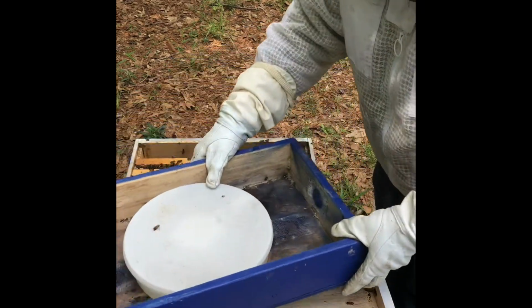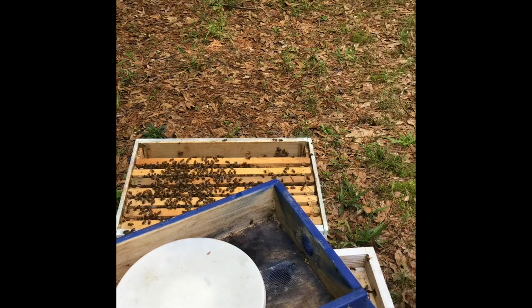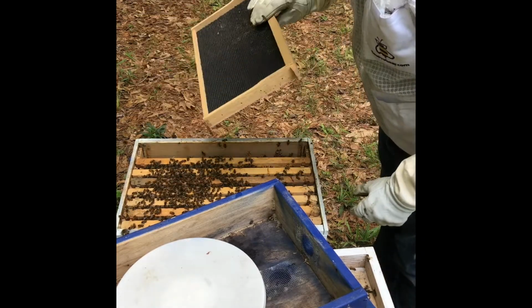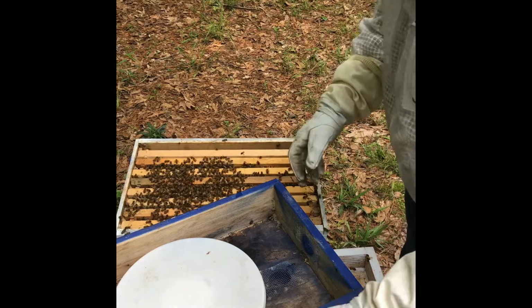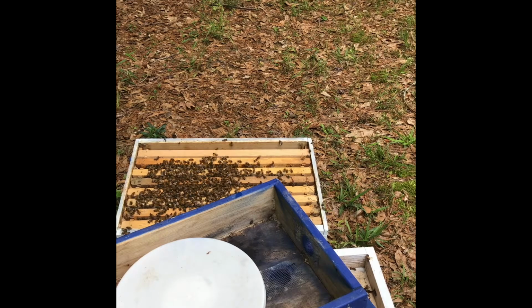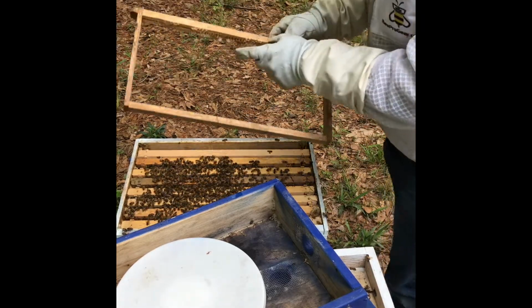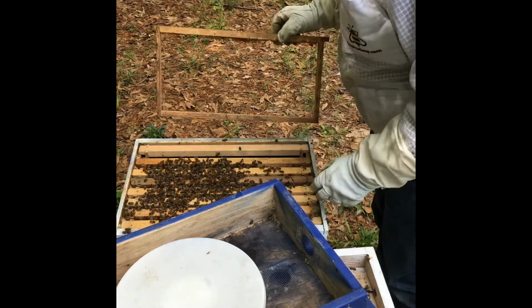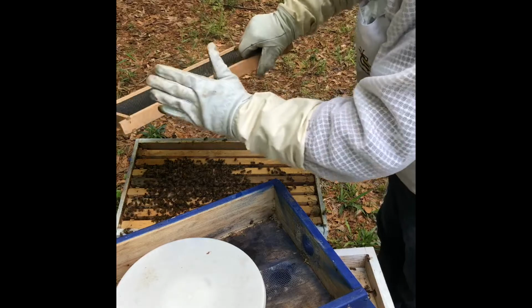So I'm gonna grab a couple extra frames real quick. I was thinking about switching and putting them in a nuc, but they're pretty well on here. So I'm just gonna grab a couple of frames and drop in there. I got one right here, one of these plastic frames, but they already started drawing some comb on it. So I'm gonna try to drop that in there. And let me grab another frame real quick. I've got this one that has a little bit of comb on it. So I'm gonna slide that plastic one out. Let's see if this one will. Tell you what, we're gonna do this right here. I like those better than the plastic frames.